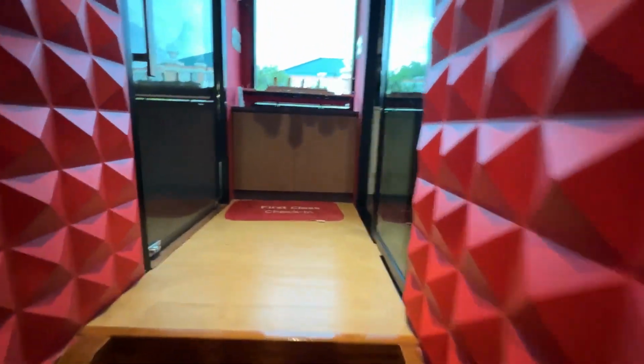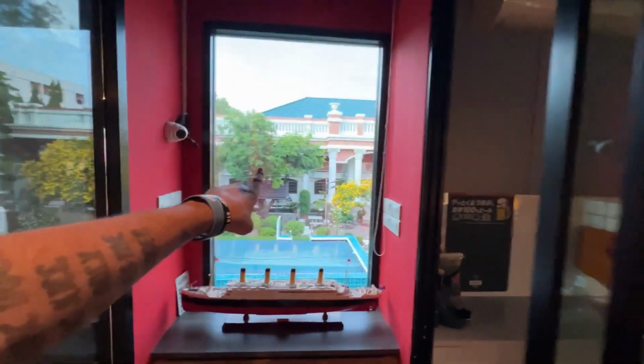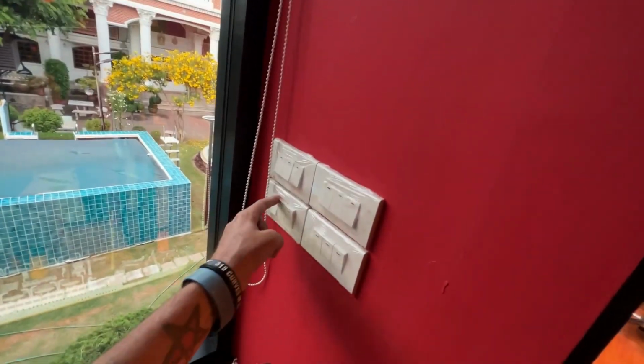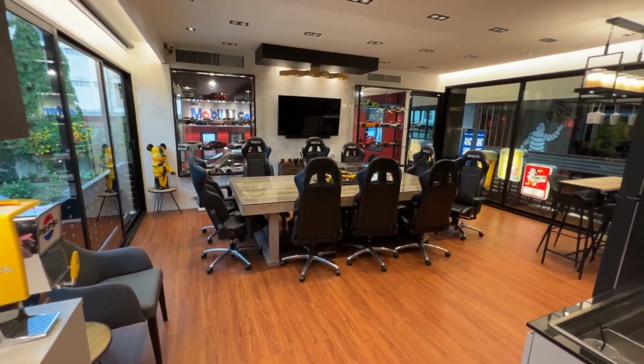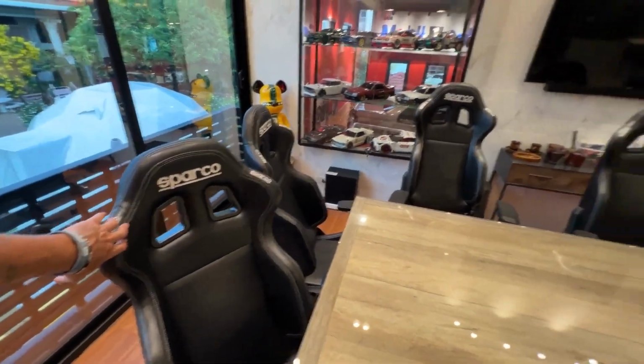So upstairs is the lounge living room. Again, that's his actual normal house. Lights on, everything. This is the meeting room. If you come to a meeting with Heng, you're going to be sitting in Sparkos.